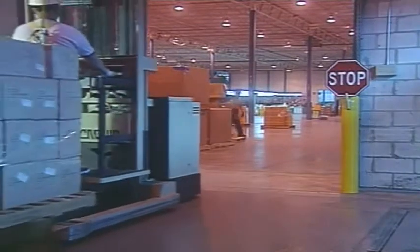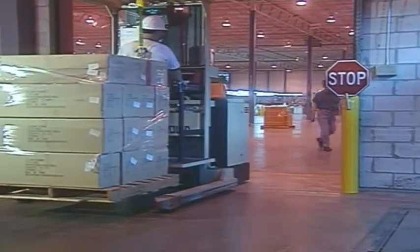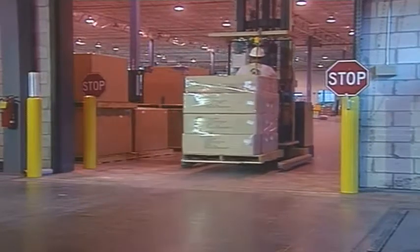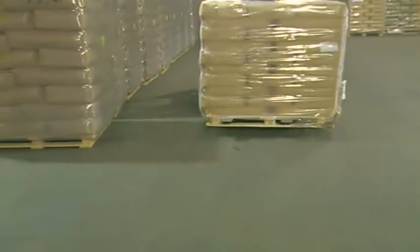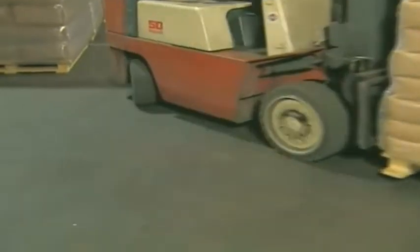Operating in traffic and around people tests your skills and clearly demonstrates your judgment. Put on your seatbelt or other restraining device every time you climb into the lift truck. It's required even if you're on a flat surface and moving only a short distance. Every forklift is less stable on turns, so slow down, swing wide, and turn smoothly.